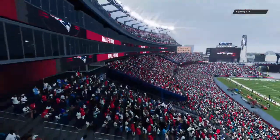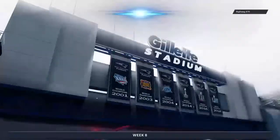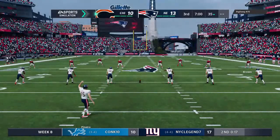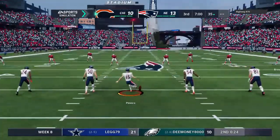So we've hit halftime. Just a field goal separating these two teams at the break. As we'll send you down the coast now to Orlando, that's where we find Jonathan Coachman ready with our EA Sports halftime report.